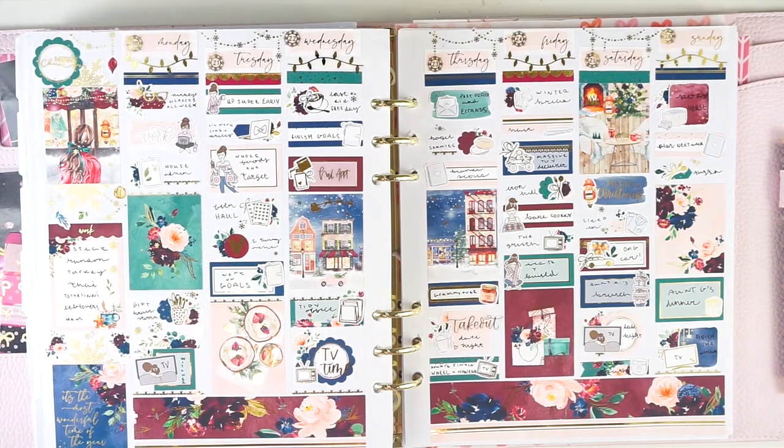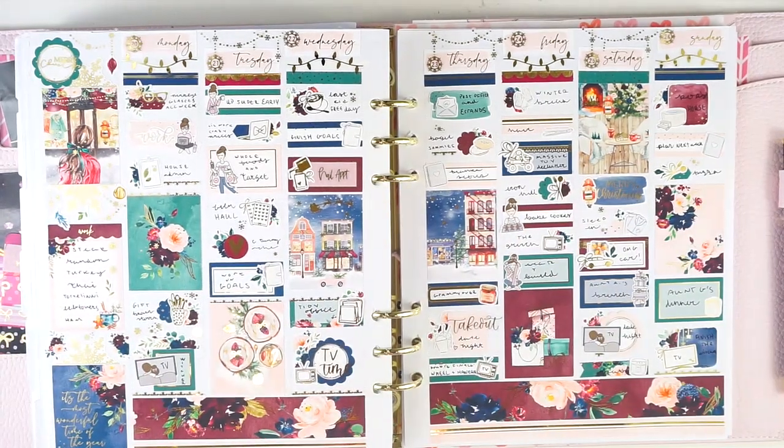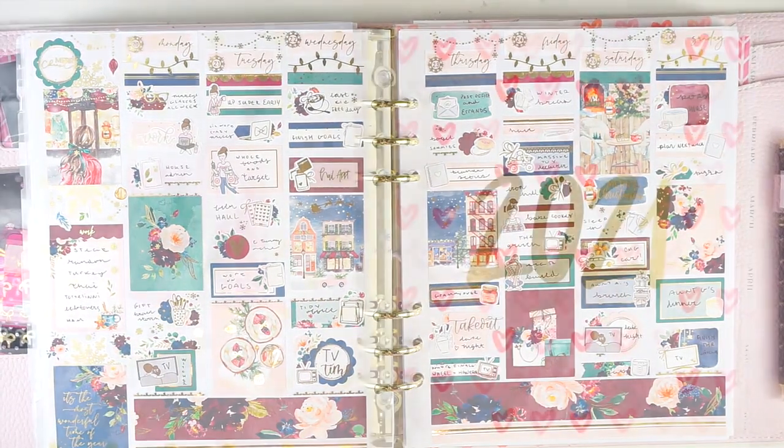You can let me know what your favorite kit or what your favorite spread was of the year, and I really hope you enjoyed flipping through my planner as much as I did.